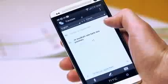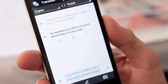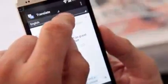Je voudrais une tarte aux pommes. Well, that's fine. It also moves seamlessly between one language and another.